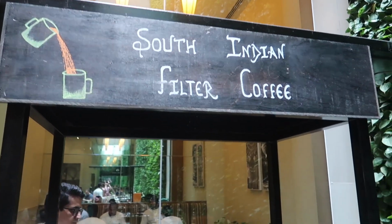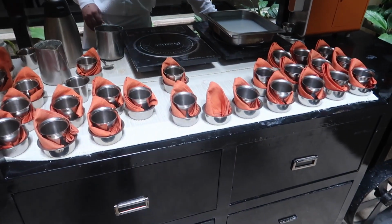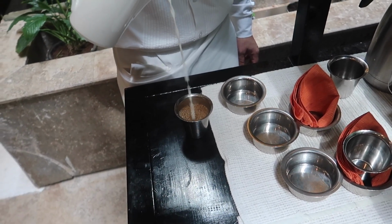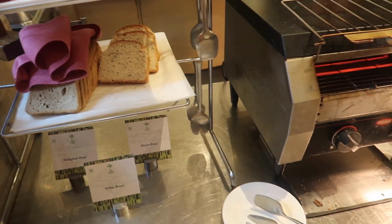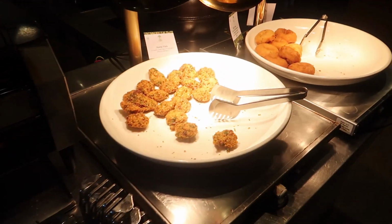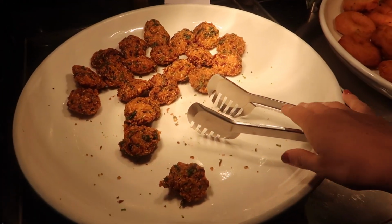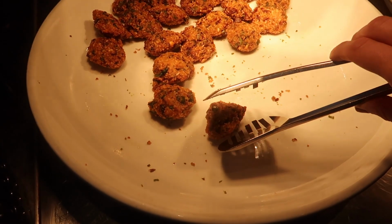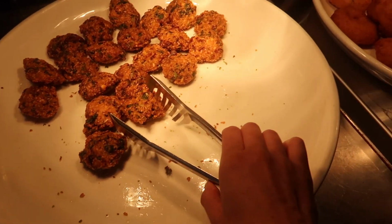Let me show you why you should have all of the foods here. We have a special stand for the South Indian filter coffee. And if you're coming to the South as a tourist, you really need to try that. This is the toast section. And we have, ooh, kara vada here. Whoa, wait a minute. Is this paruppu vada? It looks like it. Definitely have to try it.